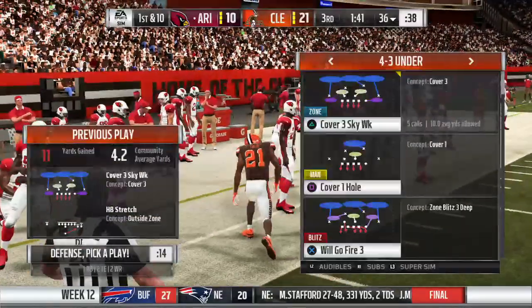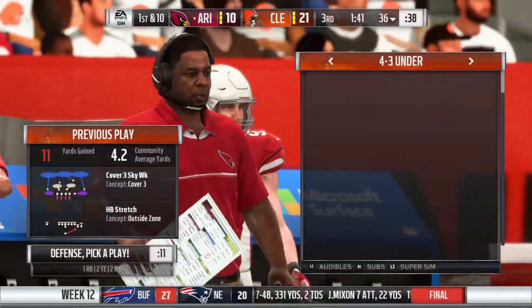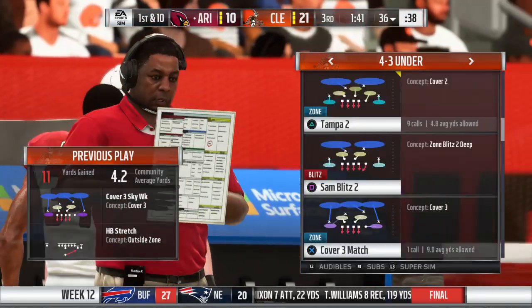And he takes us beyond the 35 before going out of bounds. A gain of 11 to kick off the drive, and it's a quick 1st down.